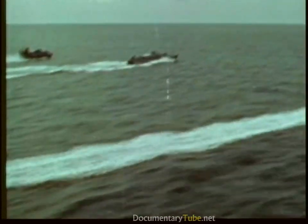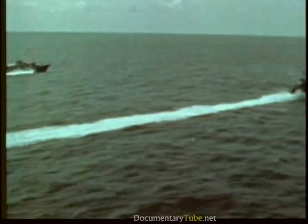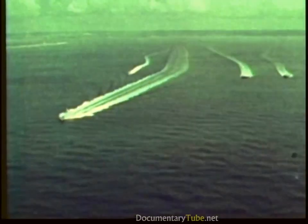During a recent deployment to Europe, Tucumcari displayed hydrofoil capabilities to other NATO nations. She operated with unconventional ships, such as air cushion vehicles, and participated in several fleet exercises.